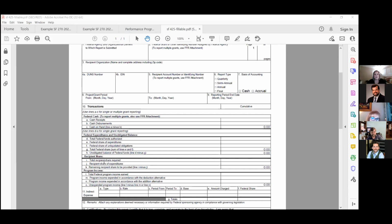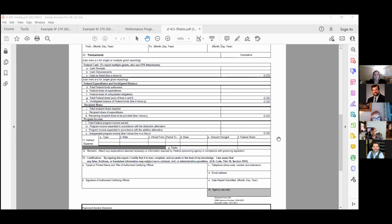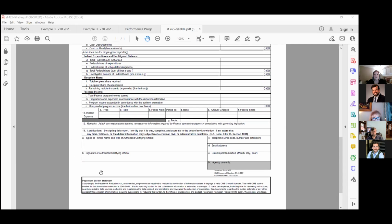And then the recipient share is the total amount of the match that you're required to provide. And then the recipient share expenditures, how much of that you've spent so far, how much match you've provided, which again, should be in tandem with how much you're spending down, even if it's the 10% or the 1-for-1, because you have to provide that match for every reimbursement. And then how much you have left that you need to spend down. And then I believe that you don't have to report federal income on this form. And then again, it's just signing the boxes.